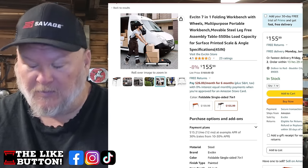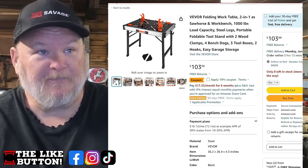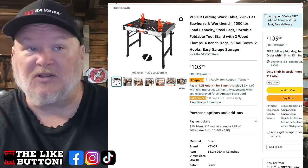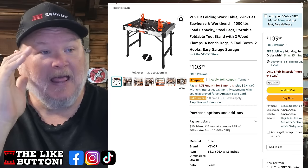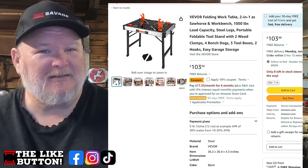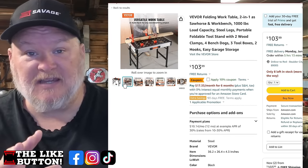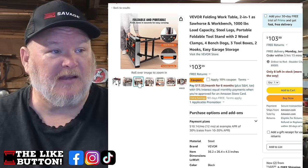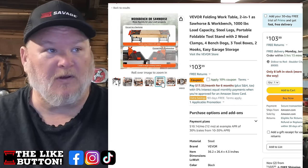Now, Vivor, oh my gosh, let's talk about Vivor. Vivor's come out with a couple options, okay? We got the Vivor 2-in-1, at least it's only 2-in-1, sawhorse and workbench, 1,000 pounds load capacity. But is it, because looking at this, no, I've not had one of these in hand. They haven't sent me one or anything like that, and Lord knows they've sent me a bunch of other trash. Quality products.